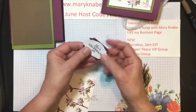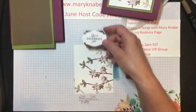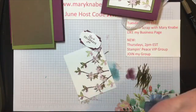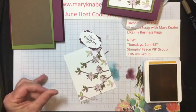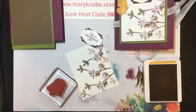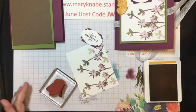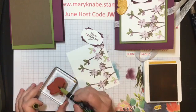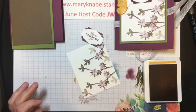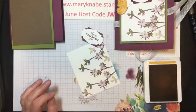Get it on there straight. Okay, there. All right, and before I attach that, I want to put my butterfly on. Okay, so I'm going to do it the same way I did last time. I'm going to stamp it onto the cardstock, and then I'm going to stamp it, whoops, okay, I just did that out of order. Stamp it on your ink pad first. And that's too much.